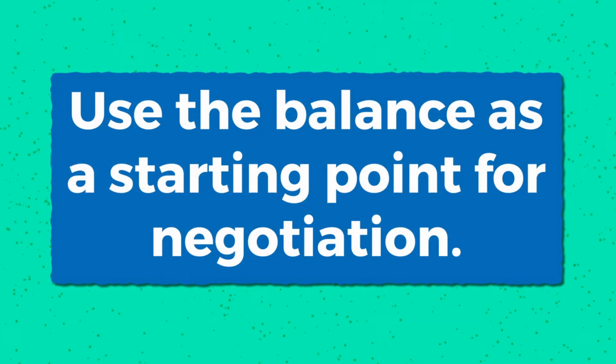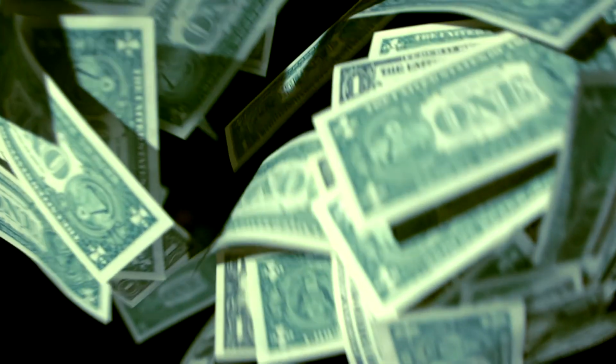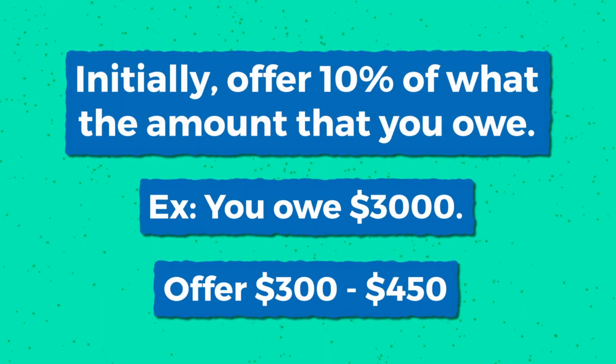Next up, you'll want to use the balance as a starting point. In most cases, the collection agency purchased your debt from the original creditor at a discounted rate. In fact, they probably purchased the debt for pennies on the dollar, meaning if the original debt was $3,000, they probably only paid a fraction for it. So the more money you pay, the more profit they make. I know it might seem scary to do, but start off by offering them 10 to 15% of what you actually owe. For example, if you owe $3,000, you'll want to offer them somewhere between $300 and $450.